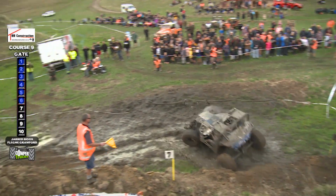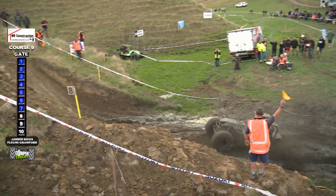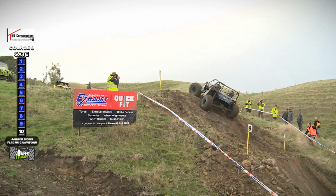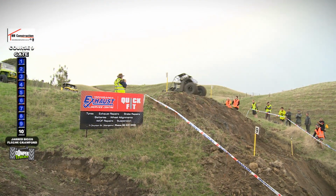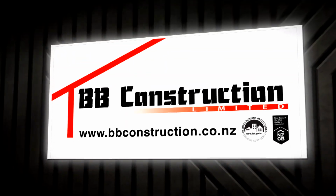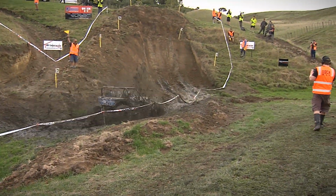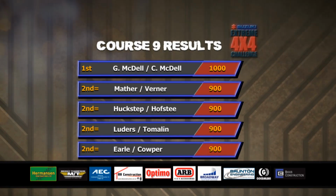Oh, and he got so close to going end over end. Maybe now driving with a little bit more aggression than needed. Is he going to get through 10? Be the perfect run. He does get through 10, but he only scores half points. 500. Have a look at it on the replay. That is so close to doing the big endo here at Turakina.